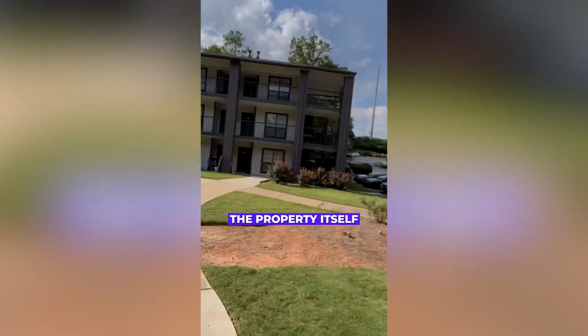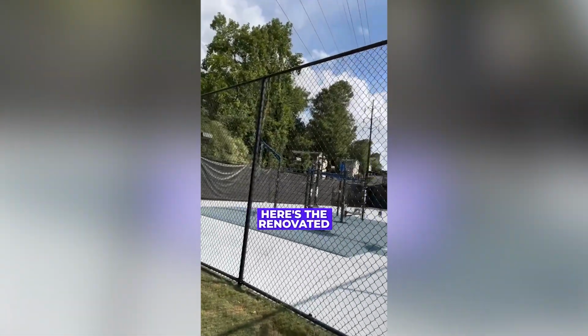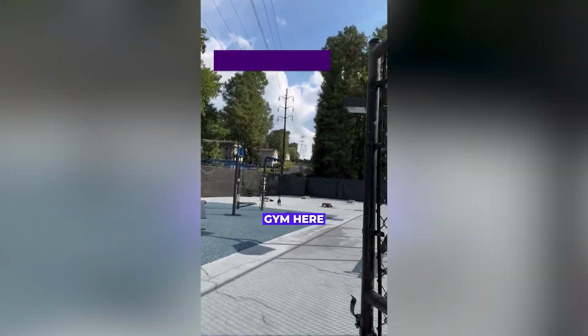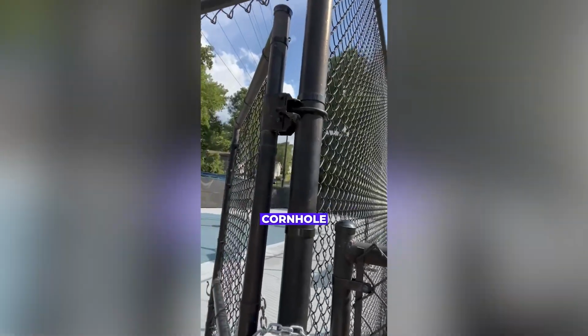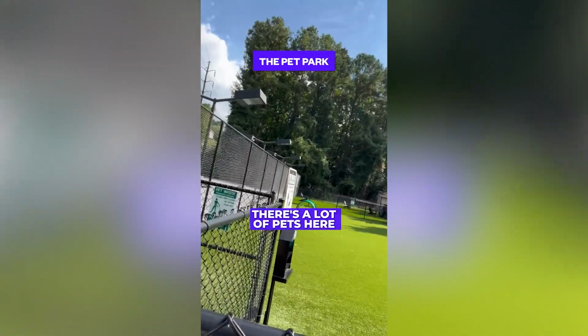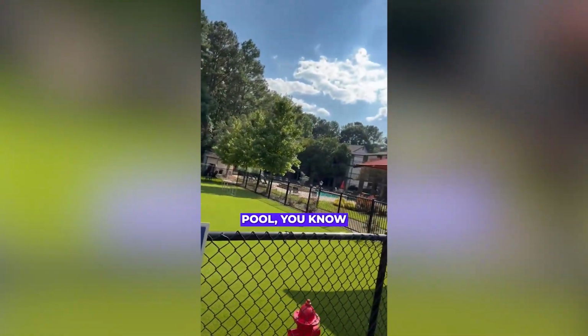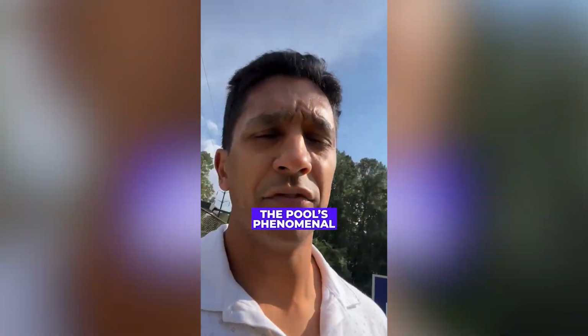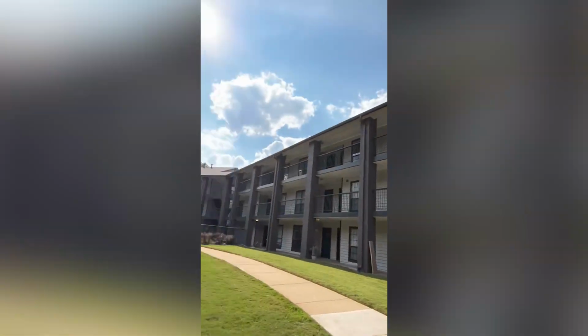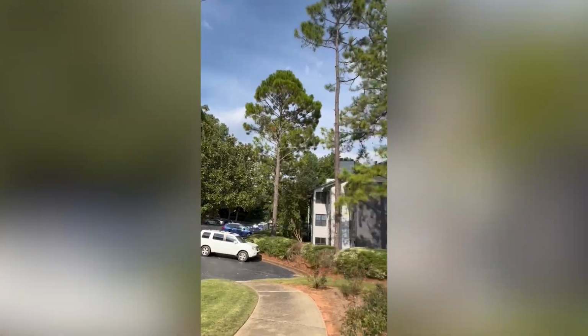So as you can see, the property itself looks pretty good. Here's the renovated sports court here. We put an outdoor gym here, cornhole, and then the pet park, the bark park gets a ton of usage. There's a lot of pets here, and then the pool's phenomenal. You can see that. So the property itself shows very well. You can see that the paint has been completed, all the outdoor landscaping and outdoor work has been pretty much completed.